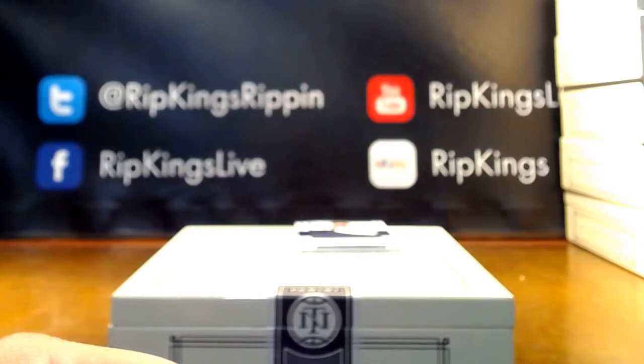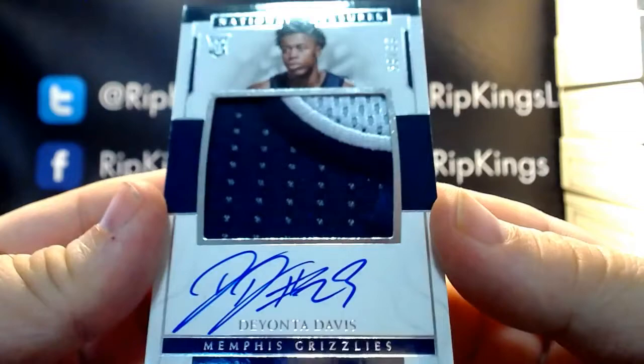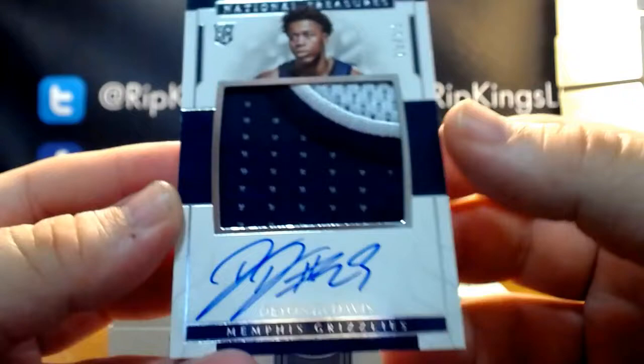Last card of the break. 3-color patch auto, Dante Davis for the Grizzlies. That's how we're going to end the National Treasures break.